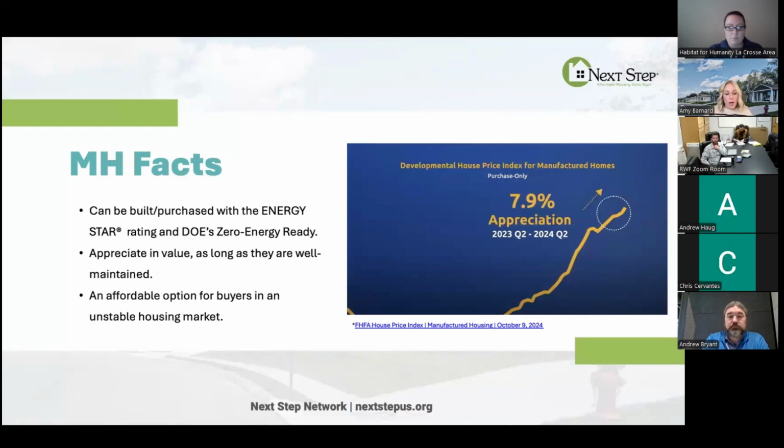So a few things I want to set the tone here with, and maybe help determine, if you're a developer, why would I develop with factory built housing? Well, first of all, they're going to be very energy efficient. We do work with manufacturers that can do a minimum of Energy Star, and there are also manufacturers that do the Department of Energy's Zero Energy Ready as standard in all of their manufactured homes. You're going to hear me talk about the appreciation value on several of these slides.